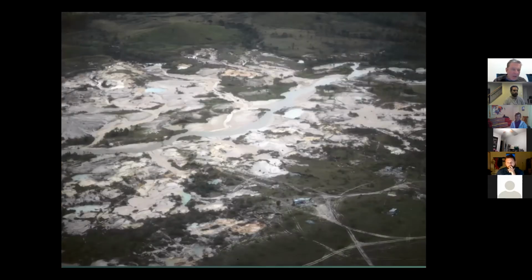This is what a big gold mining operation looks like from the air. They use hydraulic mining to just burrow down in the soil, mix the sediment or the soil, here in the case of this landscape, mix it with mercury. They separate out the mercury, and then it is often distilled, and the mercury vapor is distilled into the open air.